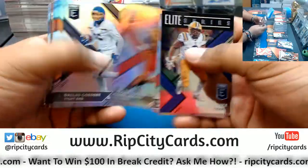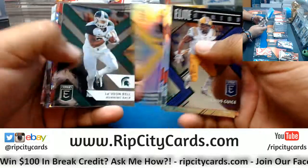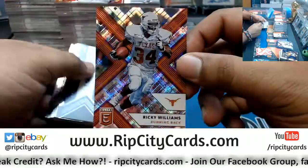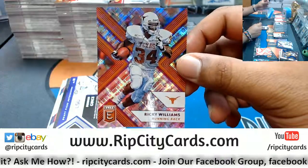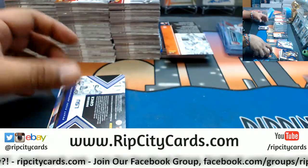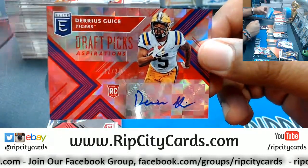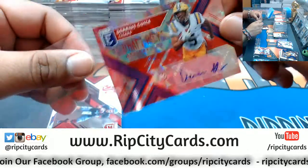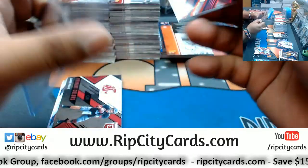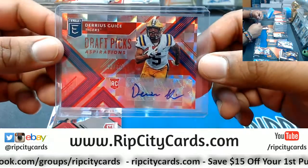What else? Number to 99, Ricky Williams. Darius Guice to 20 for the Redskins. That's a good card. It's a real good card. Nice.